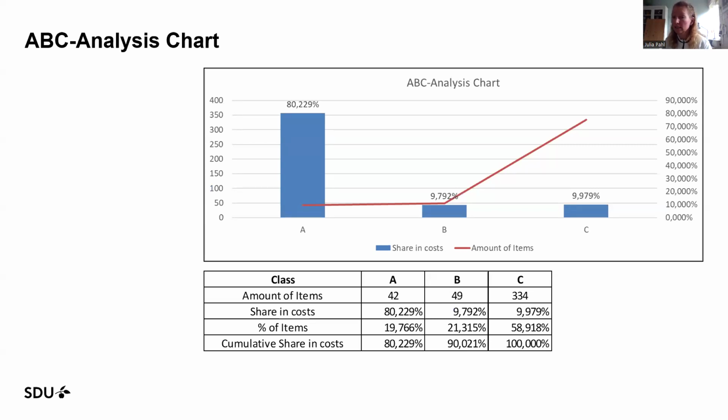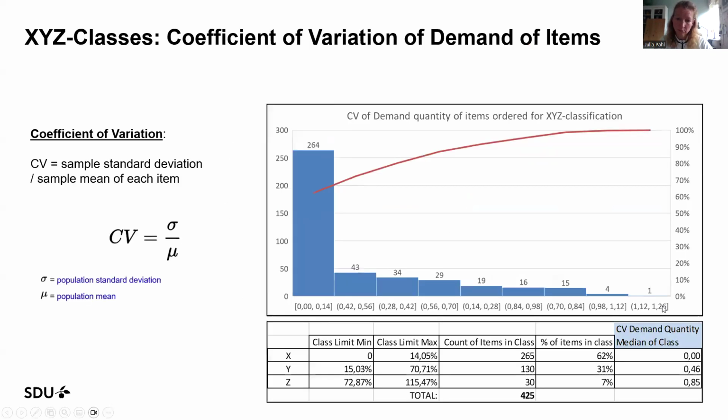And then in C, and this is interesting, we have most of the items allocated. We have 334 different item types allocated to that class. These are parts that are really cheap, but I will come to this in a second. This pertains to nearly 60% of our items in total, from the 426 items that we have allocated to the main engine. So this is interesting, but not surprising.